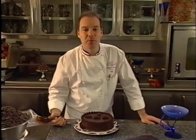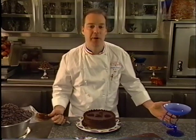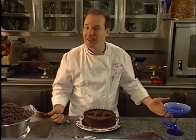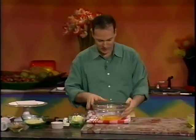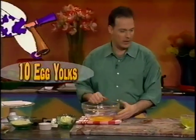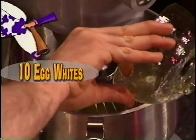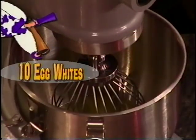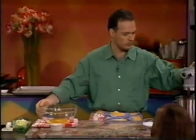What about a great chocolate cake? You can make it as simple or as fancy as you wish. All it is, is a basic chocolate cream and a flourless chocolate cake. So the first thing I have here is 10 egg yolks, and here 10 egg whites. With those 10 egg whites, we're just going to make a meringue, I mean beat them and add some sugar. So let's start those egg whites.